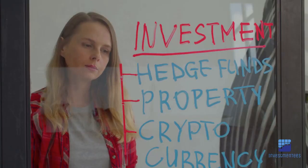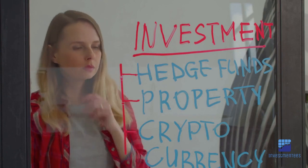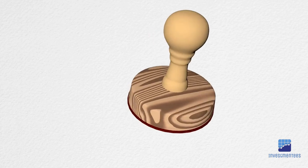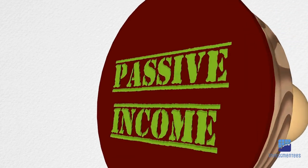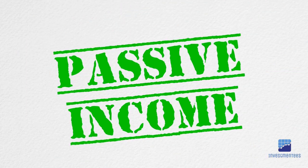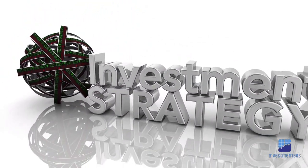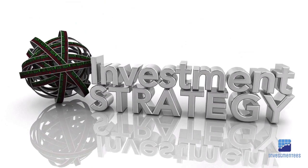Unlike actively managed funds, which require a fund manager to make investment decisions, index funds are passively managed. This means that the fund simply follows the index it is tracking, without making any active investment decisions. As with any investment strategy, there are both advantages and disadvantages to investing in index funds.